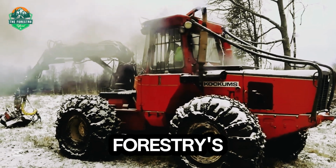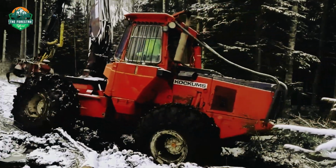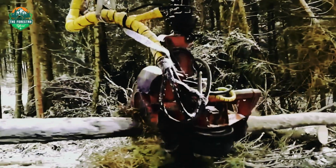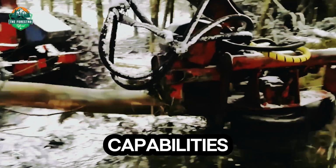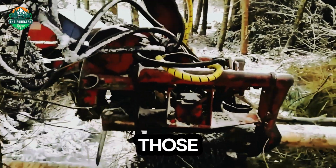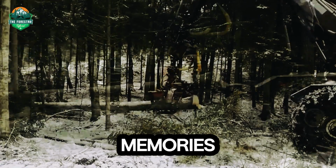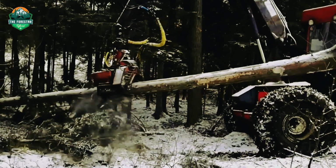A relic of forestry's golden age, the Cockham's 880 of 1976 stands as a testament to timeless design and enduring power. This machine, with its robust build and impressive capabilities, was once a trusted companion to those who worked the woods. This machine is a piece of history, evoking memories of hard work and dedication amidst the untamed wilderness.